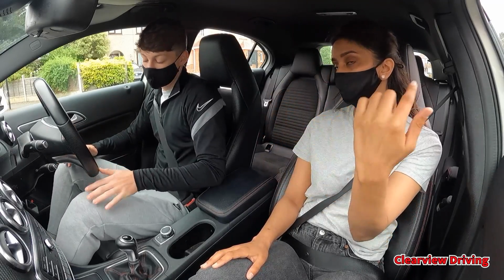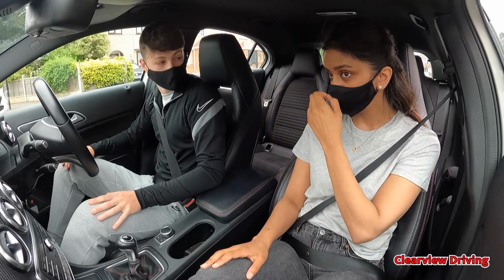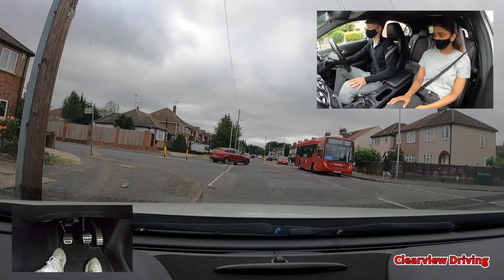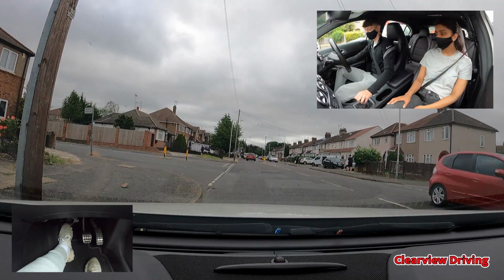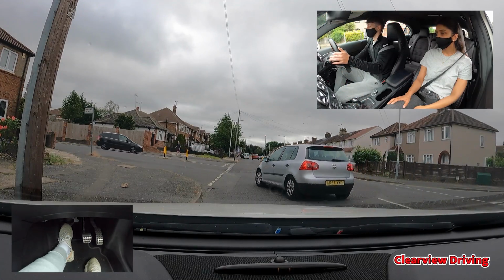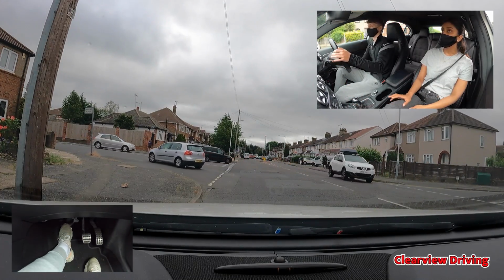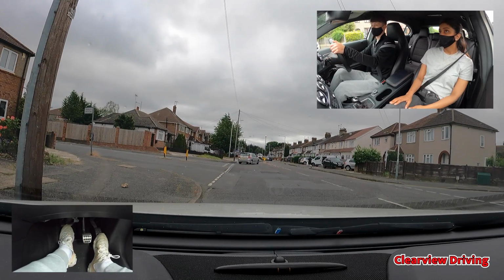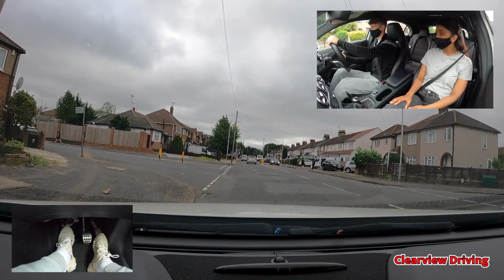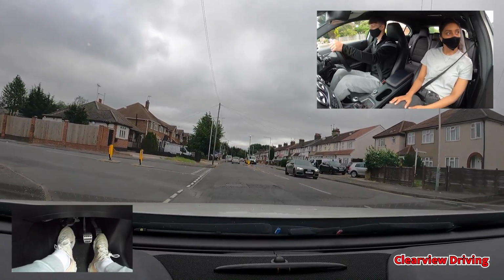First we're going to just go ahead. When we get to the other side, we're going to do a U-turn, and we're going to do that a few times, but I will be talking you through that. Alright, cool. So when you're ready, let's start. So again, think about when you're going to signal for the move off. Good. Well done.